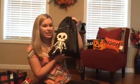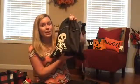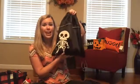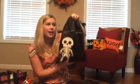All right, so I know some of you are like, enough chat, ladies, show me these products. So here we go. The first thing that is going to be 40% off is this little guy right here. This is our Little Bones cinch sack. He is super, super cute and can hold a ton, guys, let me tell you.